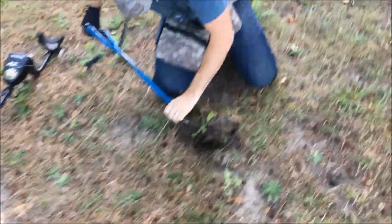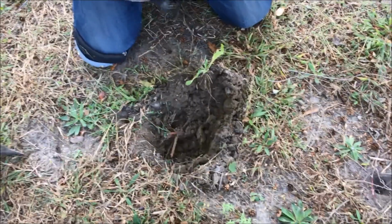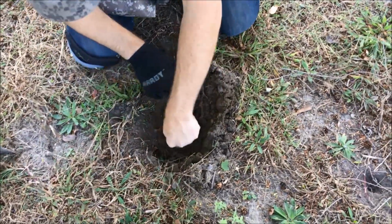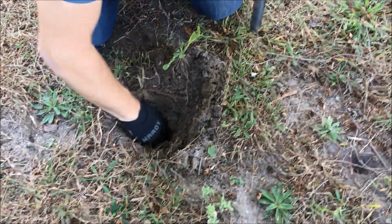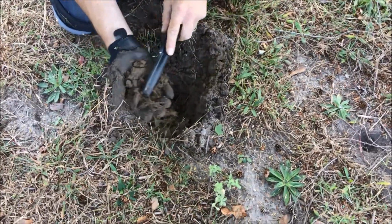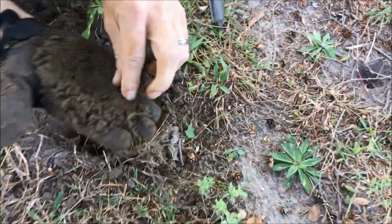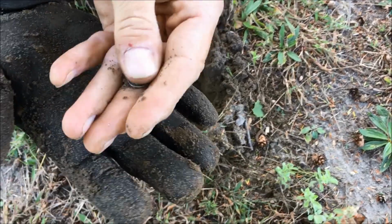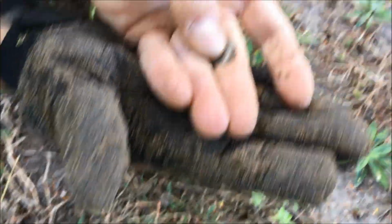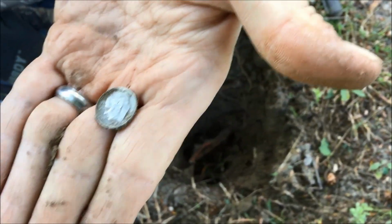I'm hitting a lot of roots. It's way down there. That's a good sign. There, I just saw it, Kyle. It's another one. It's a Roosevelt, but it's going to be silver for sure, I'll guarantee it. 1956. That was a good call.